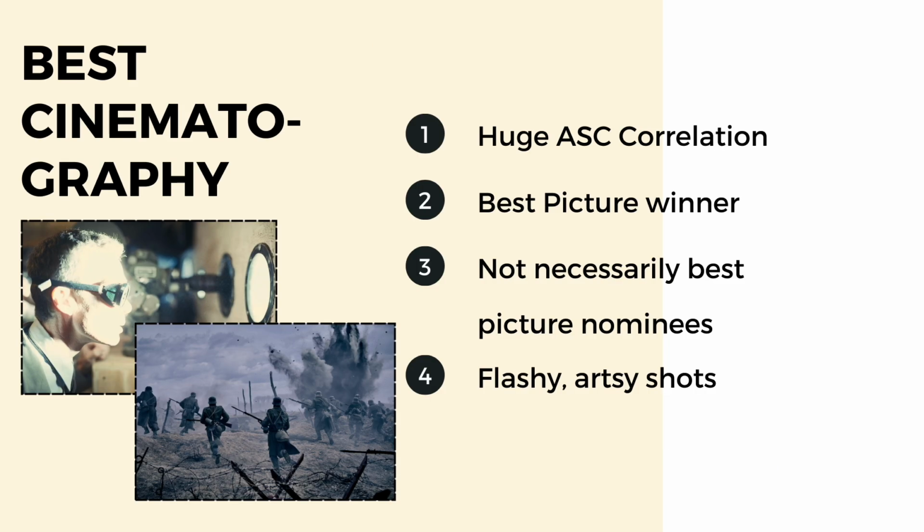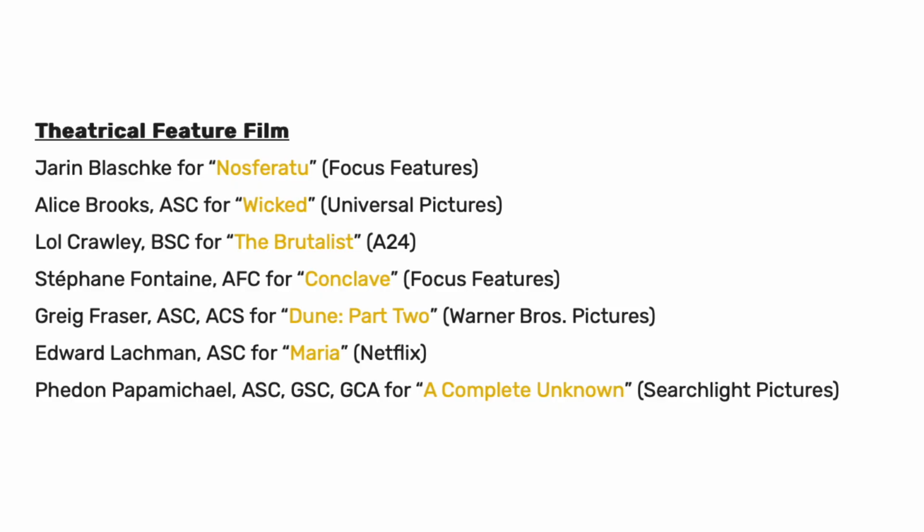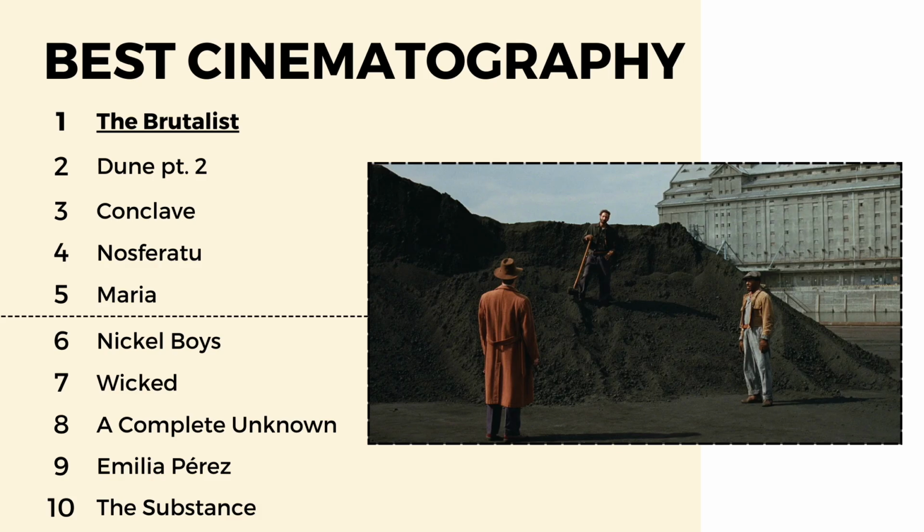Best Cinematography is honestly kind of simple. There is a strong correlation with the ASC, and they happen to nominate 7 films, so I'm treating this more or less as a short list and decided to opt for the flashiest 5. I am keeping a lookout for Nickel Boys slipping in too, since that has a very unique style with its cinematography. As for winners, Dune 2 could take it like Dune 1 did a few years ago, but I think it's shaping up to be The Brutalist. It's best not to overthink this category. The Best Picture nominee that is considered to have the best cinematography usually wins Best Cinematography.